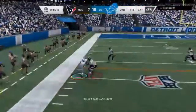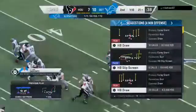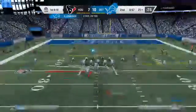On 2nd and 10, Stafford is pass to Jennings, and he makes the catch. And he's going to be taken down with another first down as the stop's made at the Texans' 21.